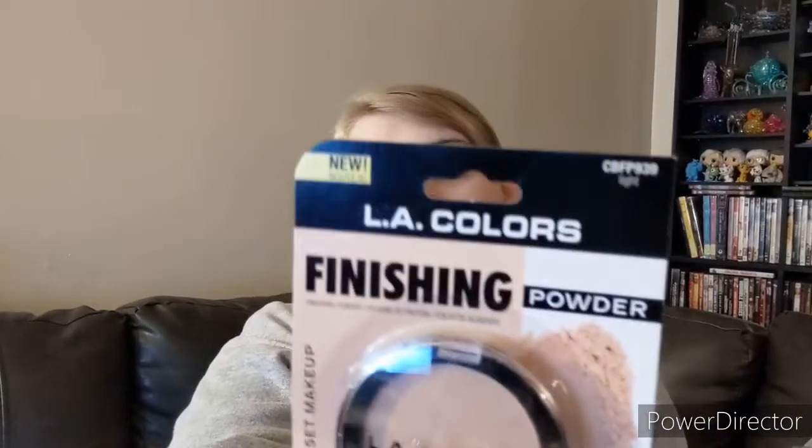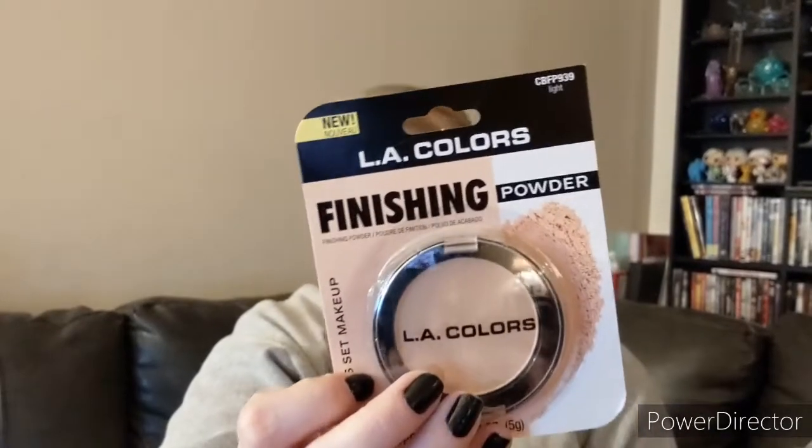Found this LA Colors finishing powder. I got the color light. They also had medium and tan, I think. Luna, honey, get off the table.